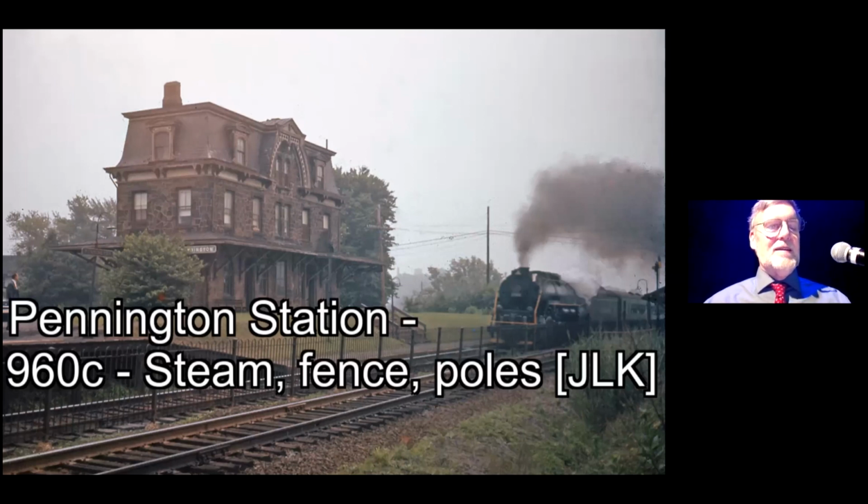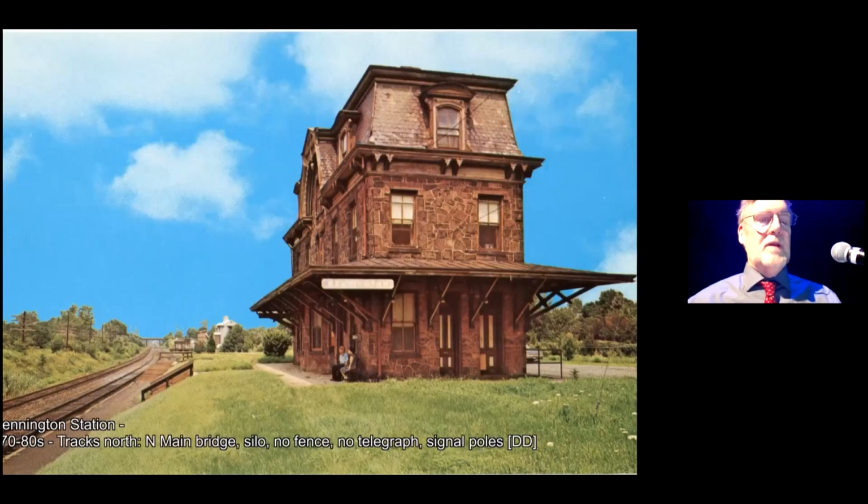Next slide. Thank you. So this is a 70s, 80s postcard. We don't have a good date on it. So this is the canonical view in Pennington. You're looking down the tracks, looking north. That's the North Main Street Bridge in the distance. To the right of that is that industrial area as you approach the bridge with silos and storehouses. And you see the two tracks and you see the fences going. Okay, so next slide.